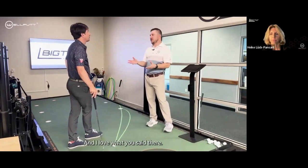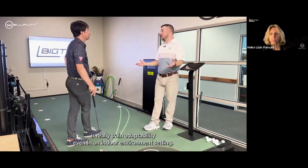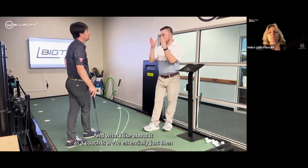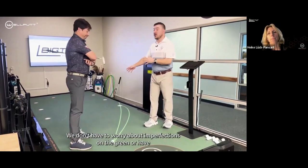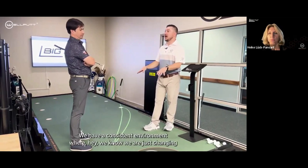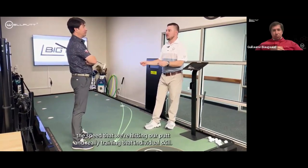And I love what you said there, G. What you're able to do is really train adaptability, even in an indoor environment and setting. And what I like about it as a coach is we're essentially just then training that skill. We don't have to worry about imperfections on the green. We don't have to worry about the influence of wind or moisture. We have a consistent environment where, hey, we know we are just changing the speed that we're hitting our putt and really training that individual skill.